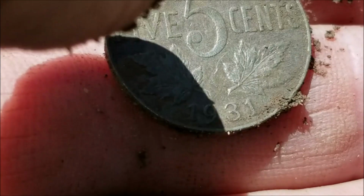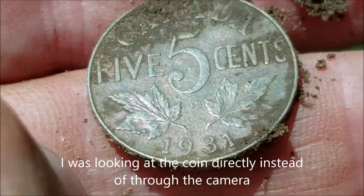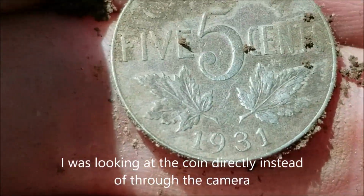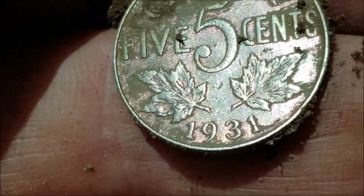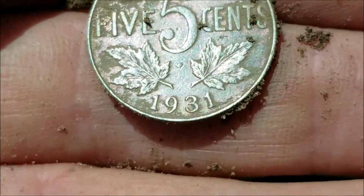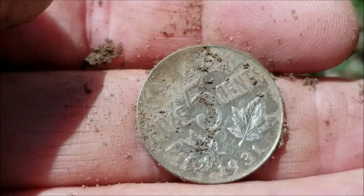Oh, the big 5. What date is that? 1930? No, it's 1931, sorry. So 7 years before this school was built, in 1938. Oh, what a beauty. I love these nickels. And I just started in this section. I'm going to keep going.